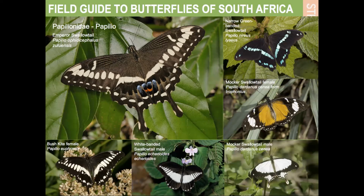And I've seen females. I've never caught a female, or I've never even photographed one. But I've seen females that must have been 160 or even bigger millimeters across. They're huge. They feed on Rutaceae, and they're quite easy to breed. If you know where to find the caterpillars, you can find the butterfly. Whenever I bred them, they always turn out to be males.